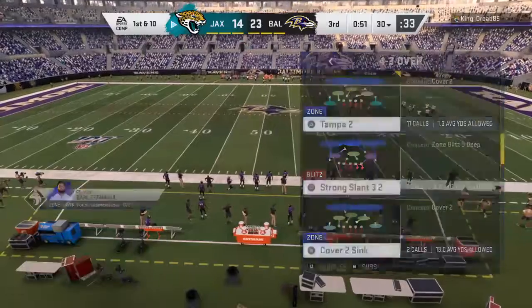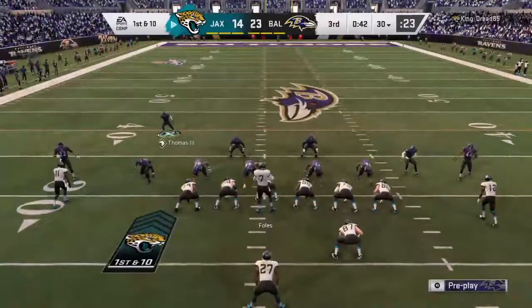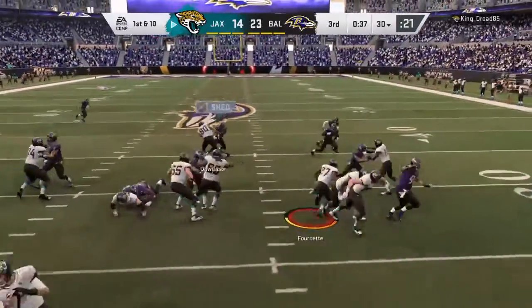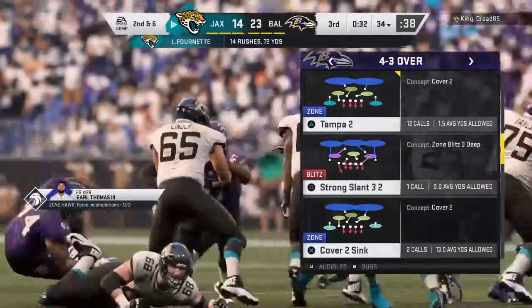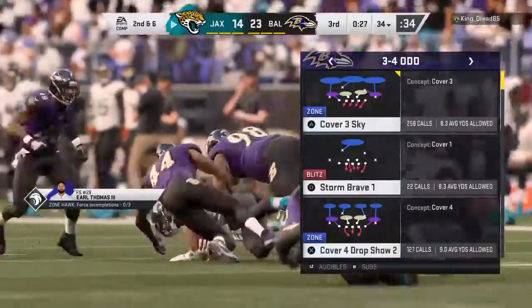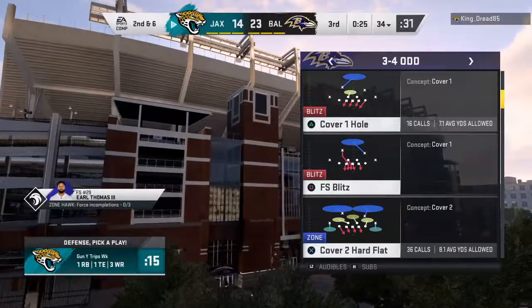So 1st and 10 now from the 30. They'll run with Fournette. He takes this from the 30 to the 34. When we see those runs to the perimeter, when we see those runs to the edge, we think about big breakers, don't we? In this case, it was a modest gain, but it does open up possibilities here on second down.